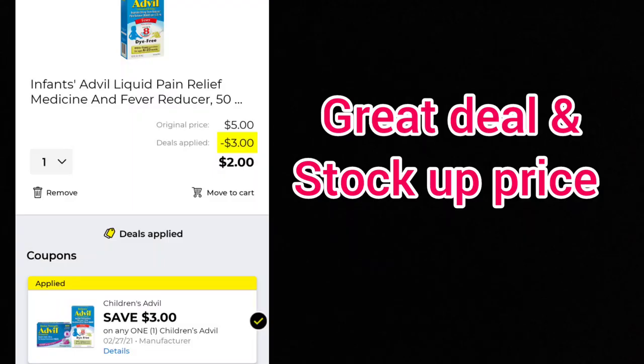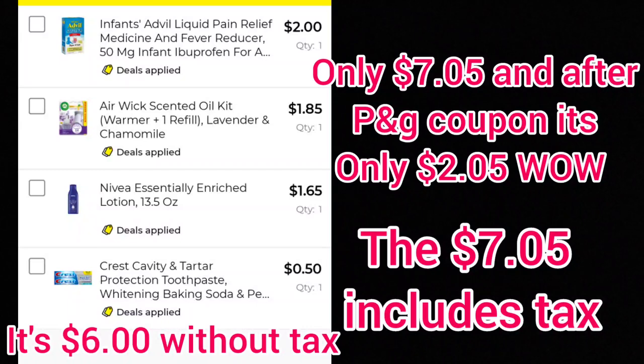Next, we have the Infant's Advil Pain and Fever Reliever. It is $5, and we have that $3 off digital, which is going to leave us paying only $2. This is a great thing to stock up on. This is a great thing to have in the cabinets if you have kids or infants, and this is also another great coupon filler item, or great to use in a deal with that $5 off $25 P&G. Now, I'm going to show you guys this.